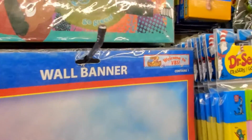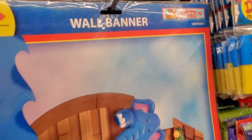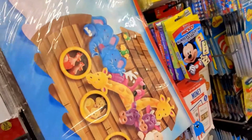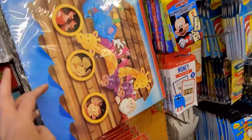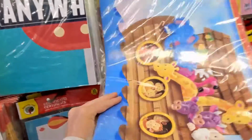This caught my eye because I've done a lot with kids at church, and this is a really large Welcome to VBS banner, and it's Noah's Ark. It's really cute, and it's a nice big size for just a dollar.